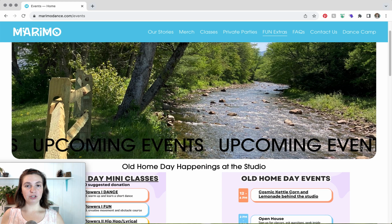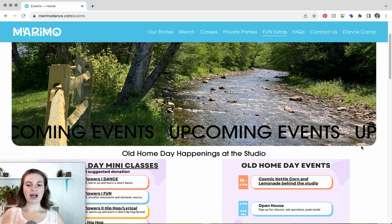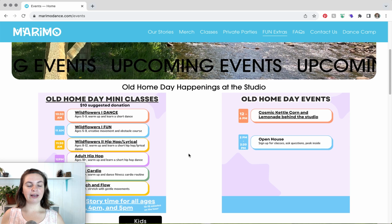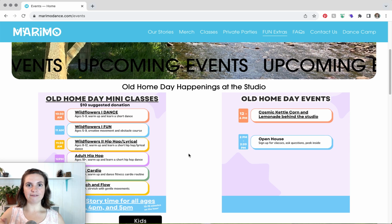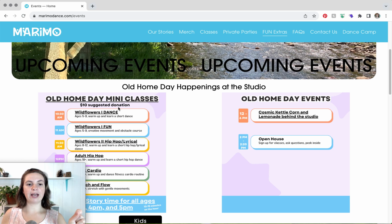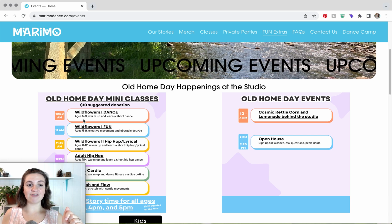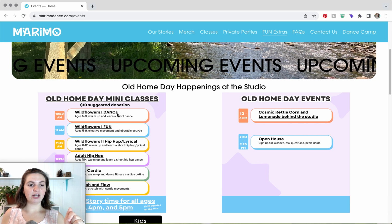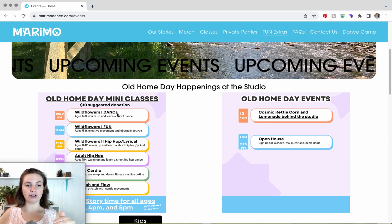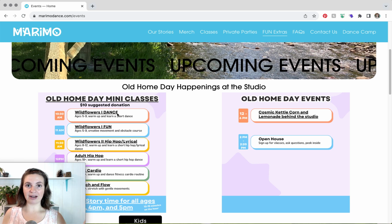And what I would recommend doing, Squarespace has an actual events template. So what that would do is instead of having to add your graphics, you can add your individual events. So for example, you can call the general event Old Home Day. So you could have Old Home Day: Wildflowers 1 dance, and have that be its own entry. And then you can have all the information on that one event.